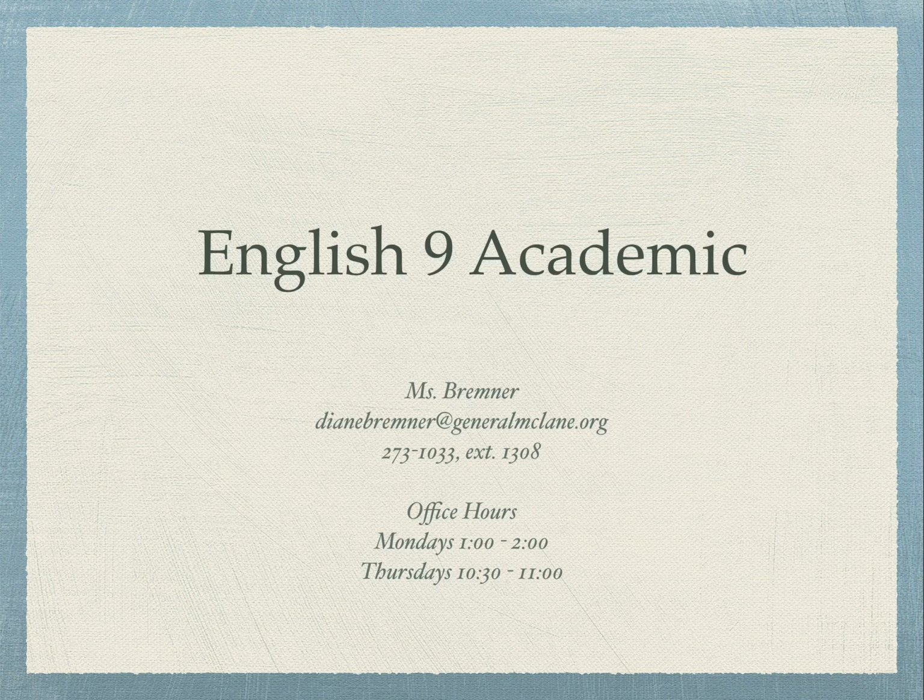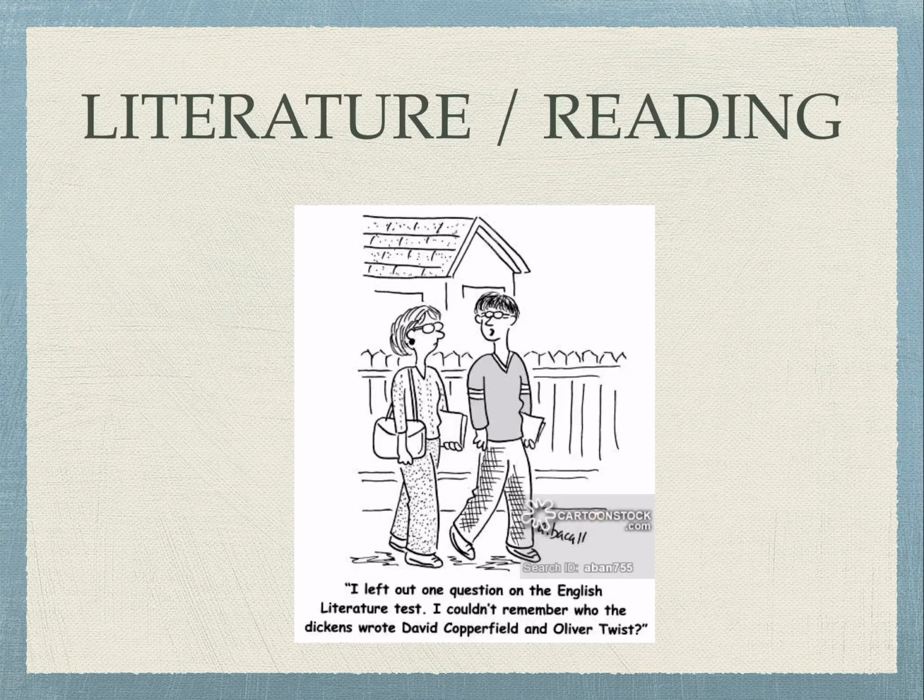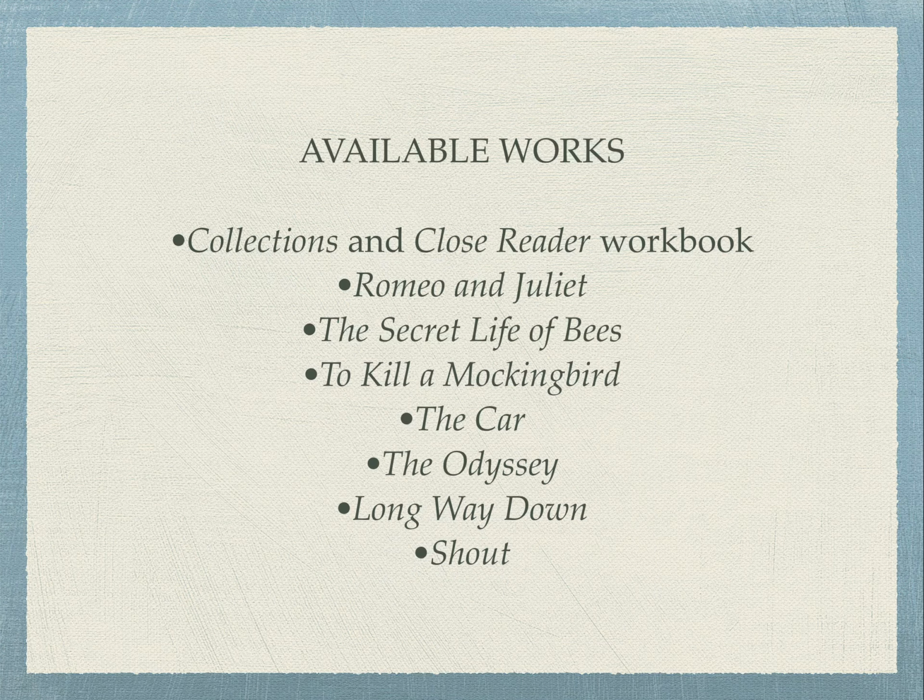English 9 Academic is a rigorous class that focuses on literary analysis, vocabulary development, grammar, and writing. We have a variety of literature available to use, including an anthology of pieces from every genre. That's Collections, and it comes with a close reader workbook. We also read Romeo and Juliet. That's something that every freshman studies.